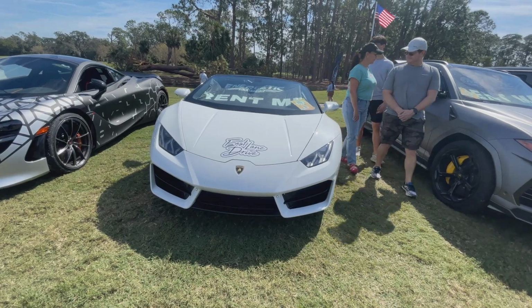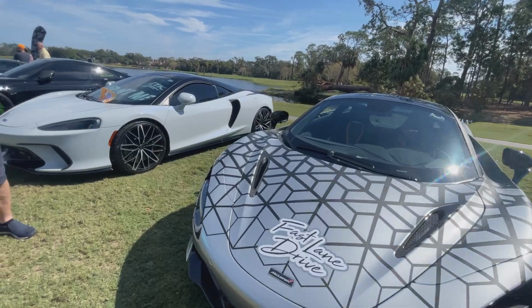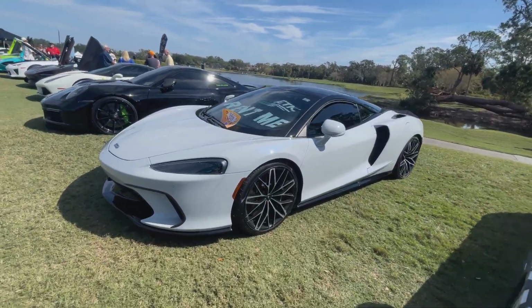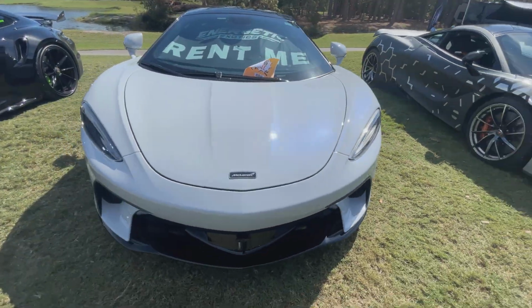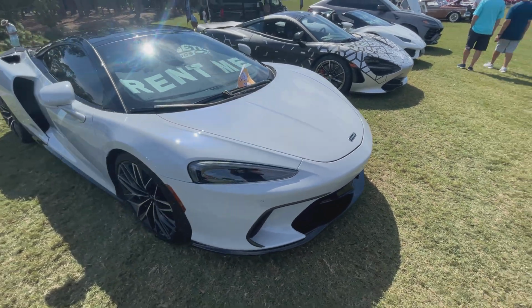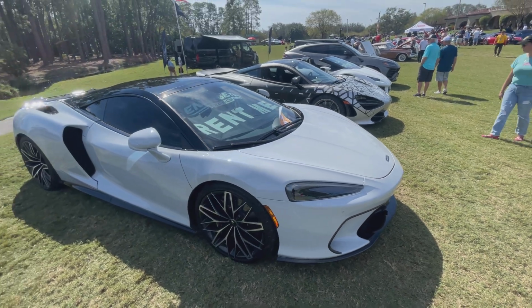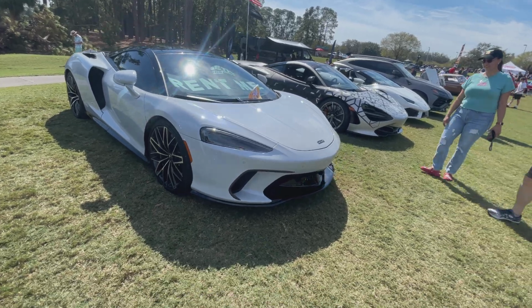Look at this Lamborghini here. You take a look at McLaren's. There's not a whole lot of difference. McLaren might be a little rounder, less edgy. They're both from different countries, maybe equally unreliable. They look similar.